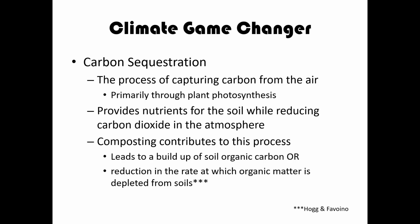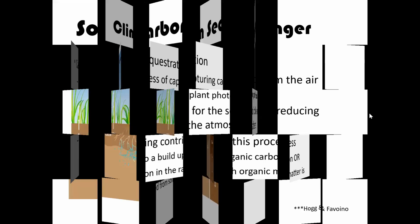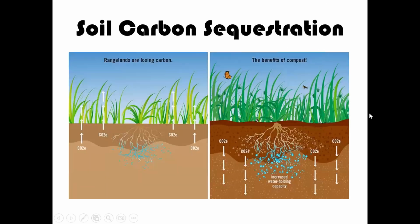Just another image here of the benefits of compost. You see, if you're adding compost, you have greater plant growth. From the diagram on the right, you have greater plant growth. You're not losing CO2. You're actually pulling CO2 back into the soil, and that's the sequestration that we talked about.